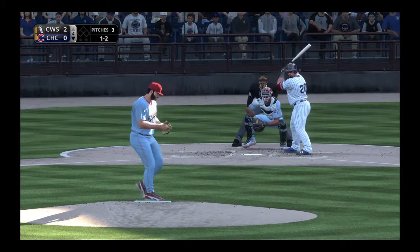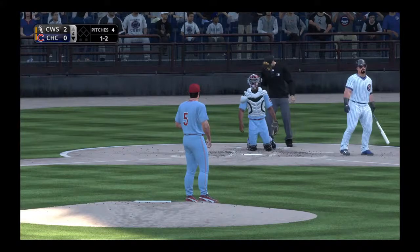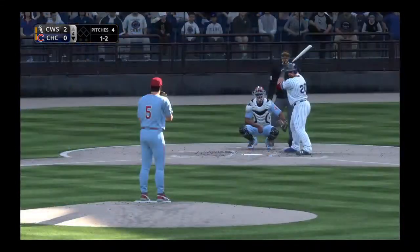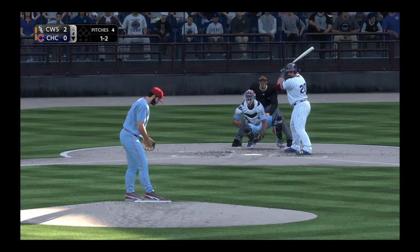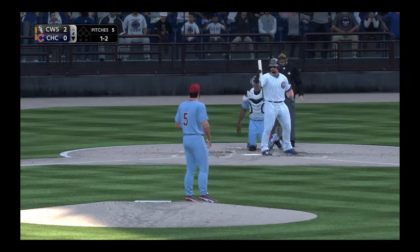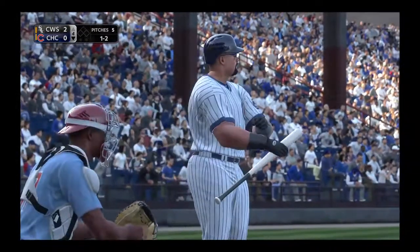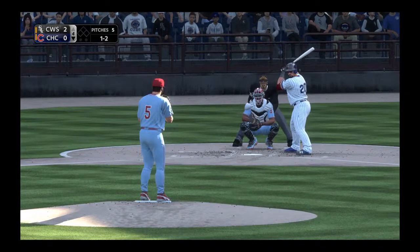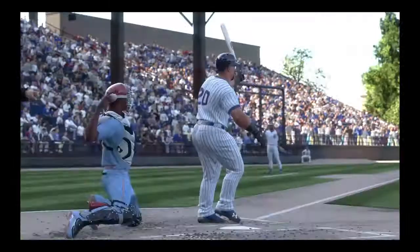The 1-2. Turned on that one and crushed it. Just pulled it a little foul. The 1-2. Had to sit back on the changeup, and he did a good job to get the bat on that one. Here's another 1-2. Got him.